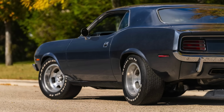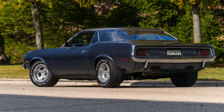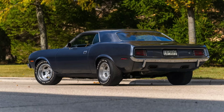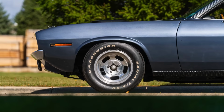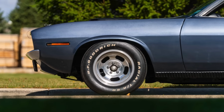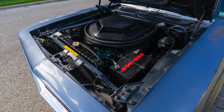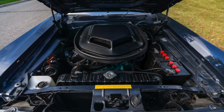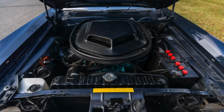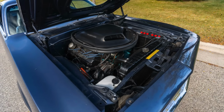You can see the paint is original on this car, and it has some really cool looking slotted mag wheels, BF Goodrich radial TA tires, which are original TAs, not the new reproduction ones now, but these are the real deal from the early 70s. And the coolest part, obviously, is the fact that it has a 426 Hemi, shaker hood scoop, but the fact that it was shipped to a different country with some really rare components definitely gives you a little bit of mystery to this car's history.